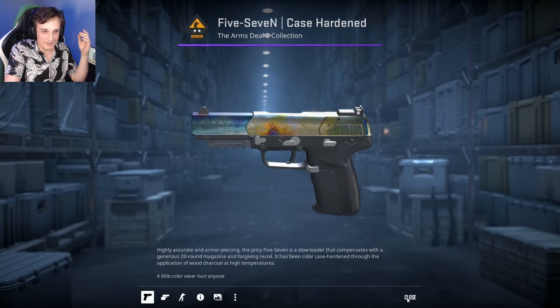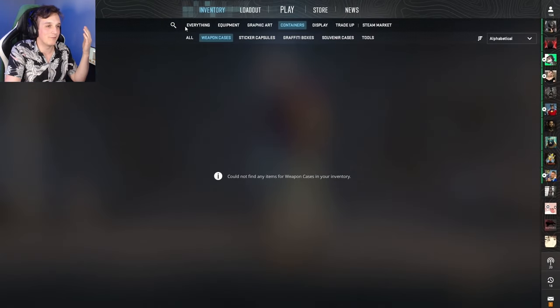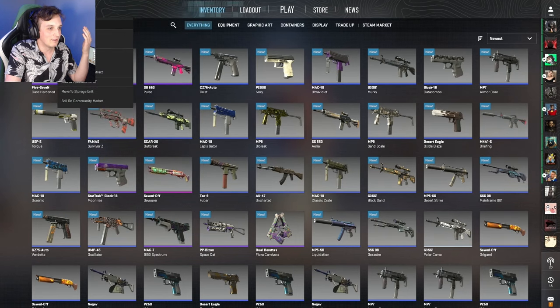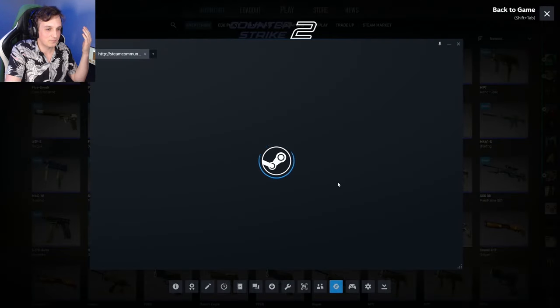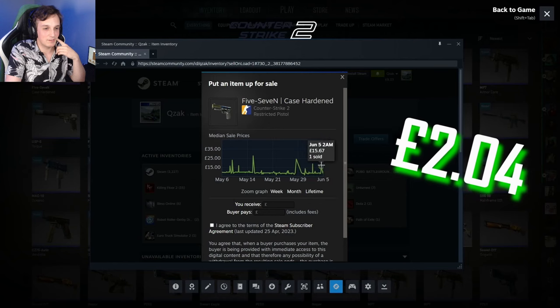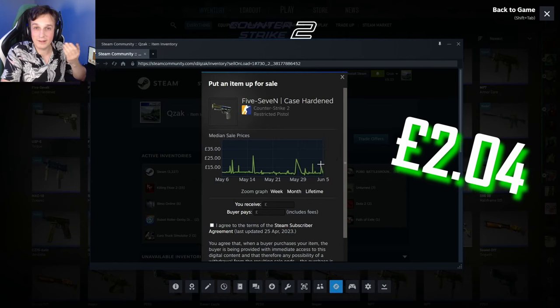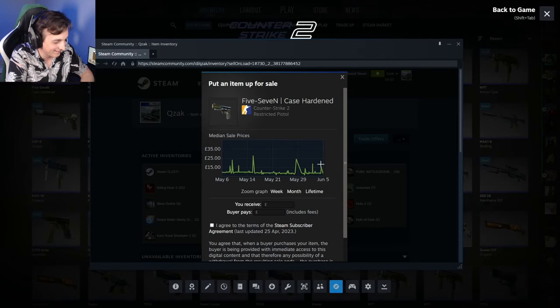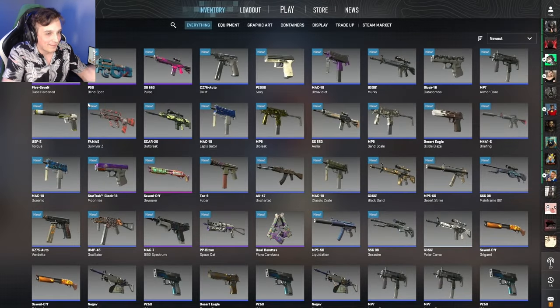Lmao is what I'm thinking when I'm thinking about how much money I've spent on this only to get a Five-SeveN Case Hardened and a bunch of other crap. Oh no. Yeah, that's almost the cost of the case back. £8.60. If it was a blue gem, it would have been worth a lot more. Unfortunately it is not, so it is not worth a lot more. Oh man.